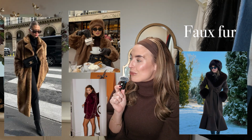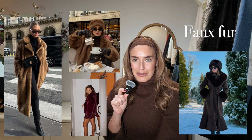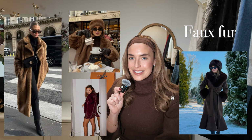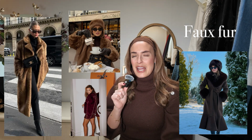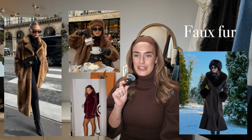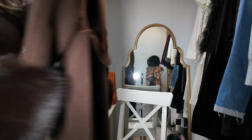I've got quite a few up there that I will show you in a minute that I've had a few years, and I will wear them every year. They're just fabulous, and I feel like a fur coat can instantly add class and sophistication to any outfit. You can have quite a casual outfit underneath, and then you pop on a fur coat and you instantly look super put together. I'll share with you some of the ones in my wardrobe because they are still online as well at the moment. So these are my favourites and these are my most worn.